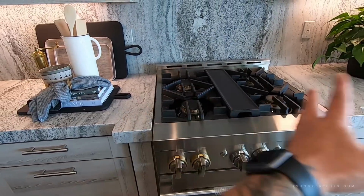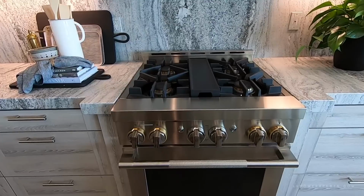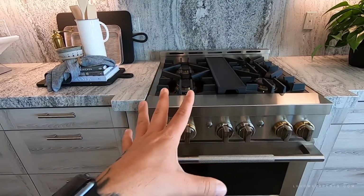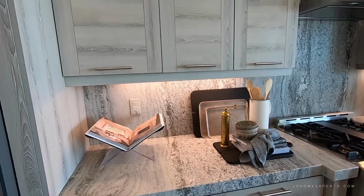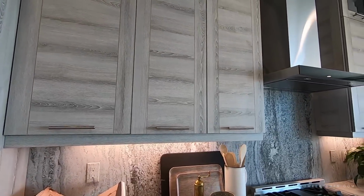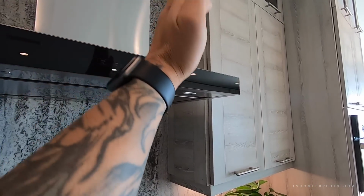Now this is kind of a little bit narrow. This is probably like only, yeah, I would say about 36 inch. But here's the thing. Why didn't they do a cooktop on here versus just putting a stove? Right? I would have just did a cooktop. Got the cabinets all the way to the top, which is really nice. And look at this. It's not even 2 separate pieces right here. It's just like one piece with this whole sleeve.